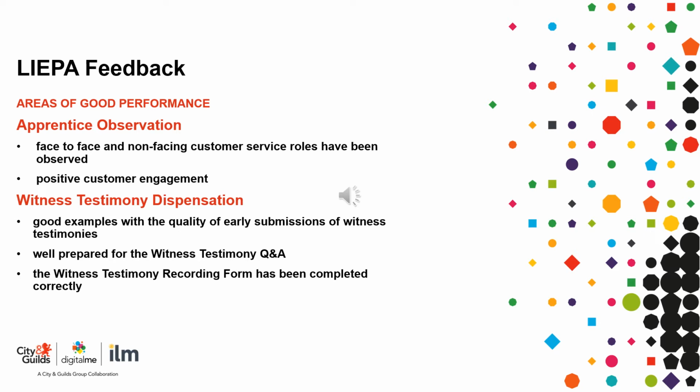Witness testimony dispensation: due to the COVID-19 pandemic, the EPAs for the customer service practitioner standard were postponed or put on hold from March 2020. To ensure continuity for apprentices currently on the CSP, we made the application to Ofqual and IFA for that witness testimony dispensation, and that component that requires the face-to-face observation was now replaced by witness testimony. That was granted in May, and they agreed the revised assessment method to replace that observation, and that's now up and running, obviously.